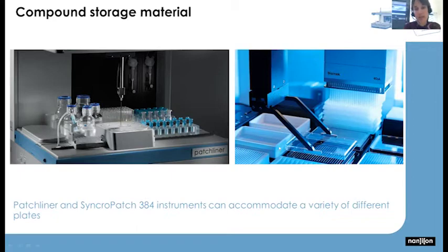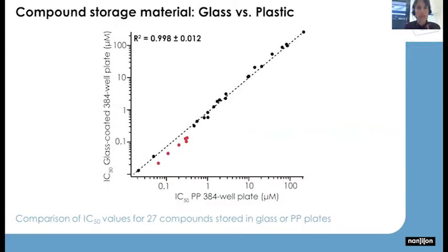Here we can have different well plates, multi-well plates, 384 well plates made of different materials, including polypropylene, Teflon coated or glass coated. What we did here was compare the IC50s obtained from compounds made up in glass coated wells versus compounds made up in polypropylene 384 well plates. We found the correlation was also very good, with an R-squared of 0.998.